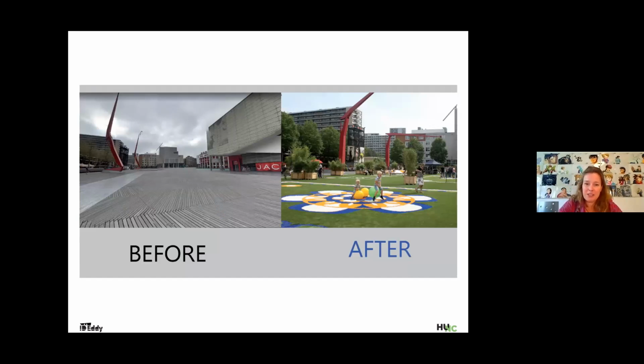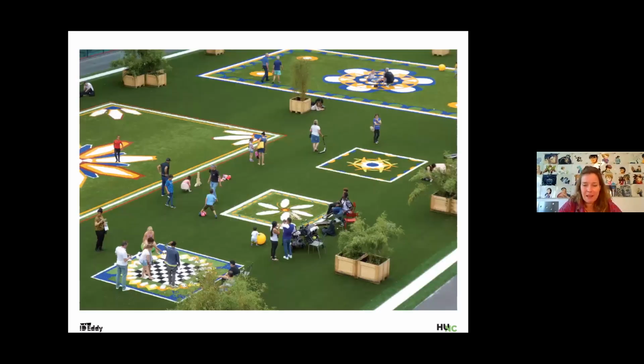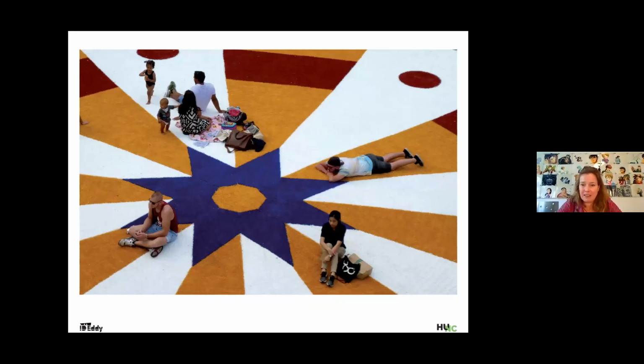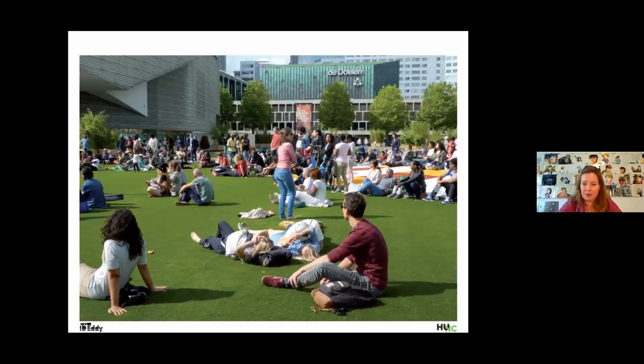So just to remind you what the square looked like before and how it looked after. And here are some pictures of the square being in use. So you see now there's a lot of people on this previously completely empty square. So this is now a place for people to meet. Sometimes they just claim one little square, and that is their personal square where they meet with friends. And the hill is very loved. So children also roll down the hill now. And here you see also that, when it's a sunny day, the place is full.